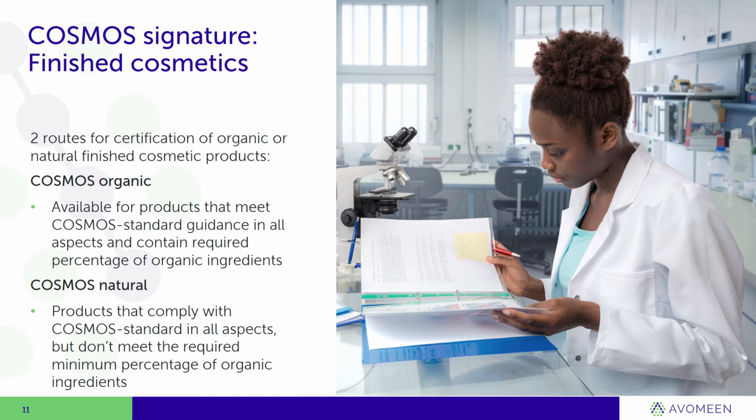And now as far as a finished cosmetic product, there's again two demarcations for the Cosmos certification. And that is Cosmos Organic, where a product must meet the guidance in all aspects, all of the standard guidances in Cosmos. It must meet the required percentage of organic ingredients, again, the 98% organic.